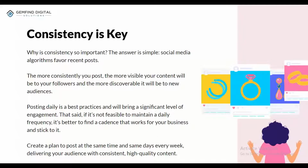Not only does that feed the social media algorithm, but it's also common sense that the more often and consistently you post, the more likely your audience will see your posts. While posting daily is the best practice and brings the highest levels of engagement, the key takeaway is to find a cadence that works for you and your business, and stick to it, with an organized plan to meet that cadence, whether that's 3 times a week, 4 times a week, or ideally daily. Creating a plan to post at the same time every day and the same days every week will ensure that you're delivering consistent and high quality content to your audience.